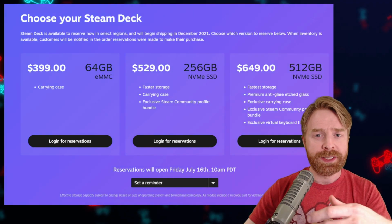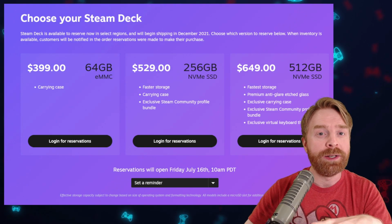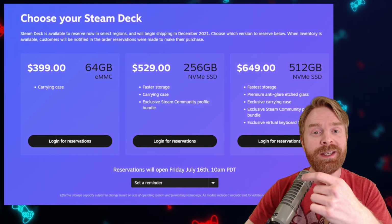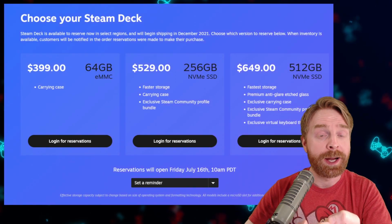Now, I'm not saying these devices are going to be perfect. I'm not saying the cooling situation is going to be perfect. I'm not saying the hardware is going to be perfect. There might be some issues with all of that. But what I am saying here is they seem to be very aggressive with this pricing. They're trying to attract gamers.